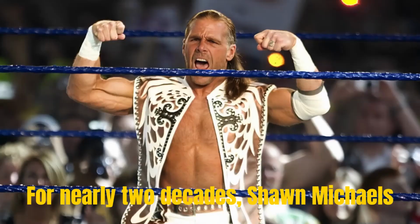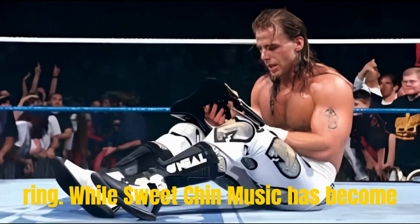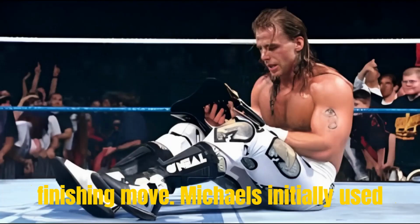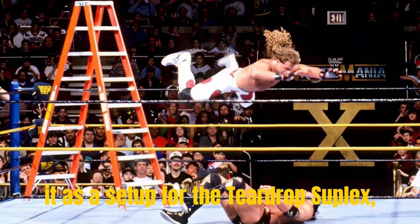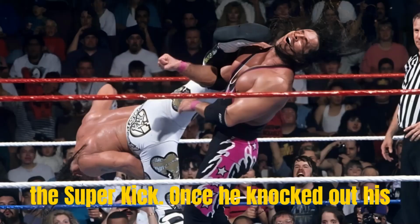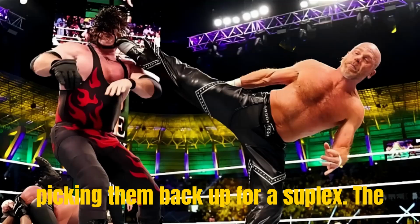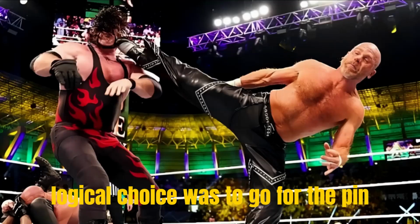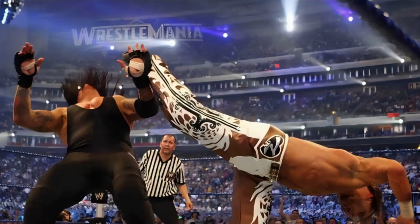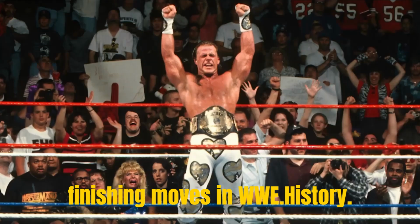Number 4. Sweet Chin Music. For nearly 2 decades, Shawn Michaels had been fine-tuning his moves in the ring. While Sweet Chin Music has become iconic, it wasn't always his go-to finishing move. Michaels initially used it as a setup for the teardrop suplex, but he soon realized the power behind the superkick. Once he knocked out his opponent with it, there was no point in picking them back up for a suplex. The logical choice was to go for the pin instead. And with that, Sweet Chin Music became one of the most devastating finishing moves in WWE history.